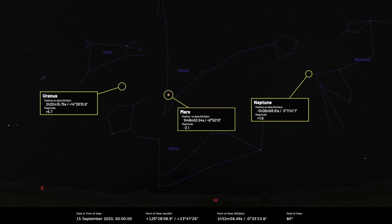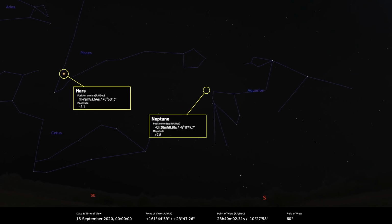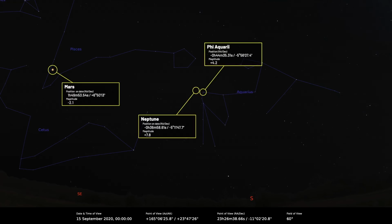And Neptune, of course, the key to finding Neptune is to look for Phi Aquarii, because Neptune will be near Phi Aquarii for some time now. Neptune reaches opposition this month on the 11th of September, but unlike Mars, opposition doesn't make a huge difference to the appearance of Neptune. It'll be shining away at magnitude plus 7.8, so you'll need binoculars to see it. At the moment, it's about 2.1 degrees east-northeast of magnitude plus 4.2 Phi. So Phi is definitely the key to locating Neptune in the sky.